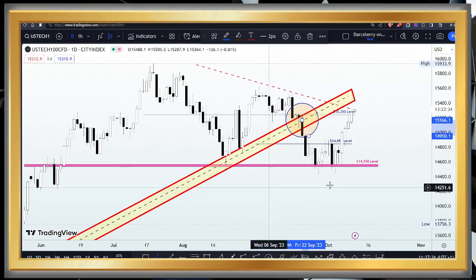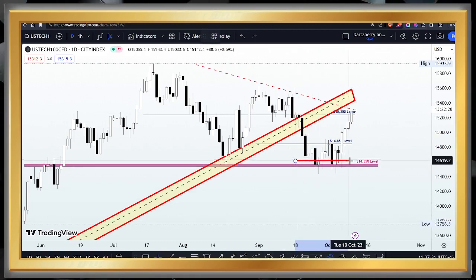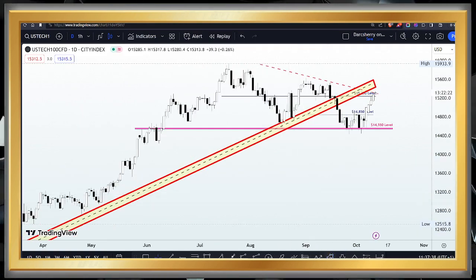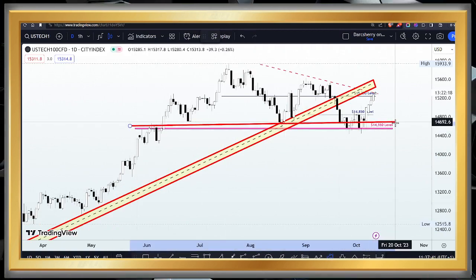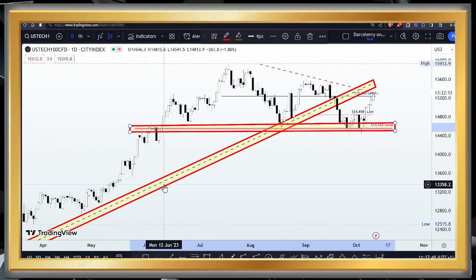And as soon as price broke down the trend line, we saw it drop into that key level at the 14,550. Now, there is something significant about the structure which I emphasized at the beginning of the week. We saw how this level had played a major role for buyers in this market. You will see that as soon as price gets into this level, the participants in this market deemed it fit that the USTech 100 is cheap enough to buy.